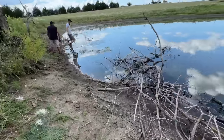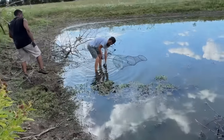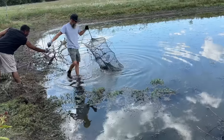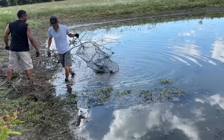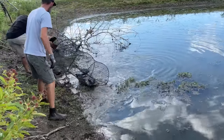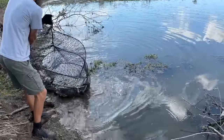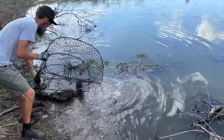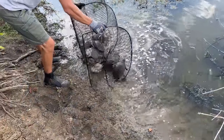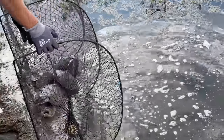Look out, snake. No, we don't like them. Do we? Yeah. Oh, there's a big one. Told you he'd be in this one. Oh, and a fish. Is that a bass? Oh, there is a fish in there. Oh, you got a mud cat in there, too. Oh, it's a catfish. Oh, look right there. Yeah, that's a snapper. That's what that was. I couldn't tell what it was.